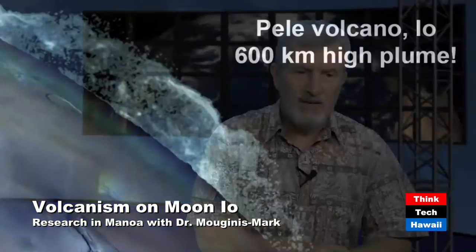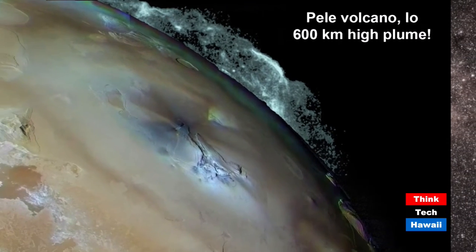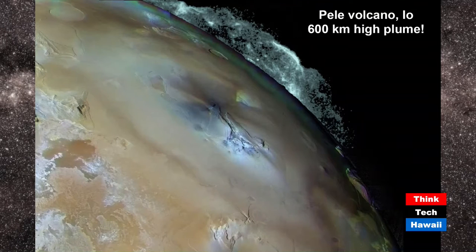One more slide before the break. This is just to illustrate the size of some of these eruptions. On the left-hand side, bottom left, that is the surface. You can see there's a little mountain in the middle. But off to the top right, all that white filamentary stuff is an explosive ash deposit, like Mount Pinatubo, but it's 600 kilometers high, or over 500 miles.